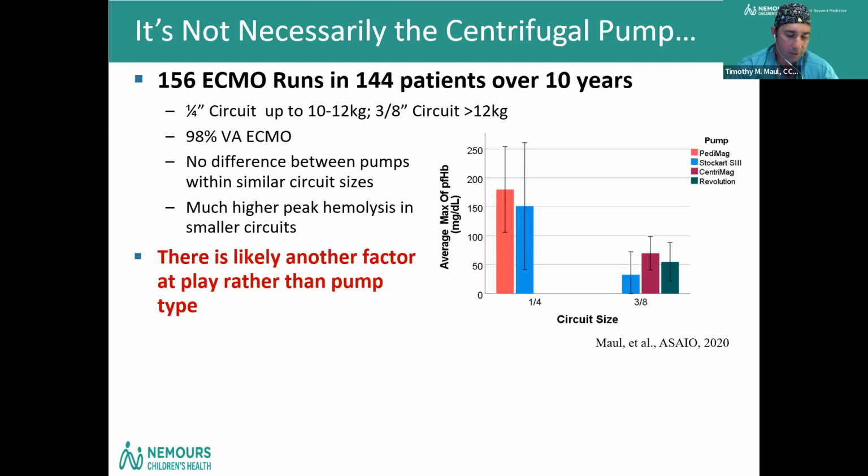And so when I saw that presentation, I went back to my institution and started looking through our data. I looked at about 156 ECMO runs over 10 years. In our institution, we utilize 2 circuit sizes, a 1/4 inch and a 3/8 inch circuit size. In the 1/4 inch circuits, we either used a roller pump or the PD mag centrifugal pump. And in our 3/8 circuits, we either used a roller pump, the Centromag, or the Sorin Revolution.